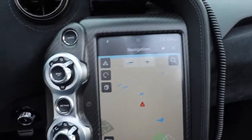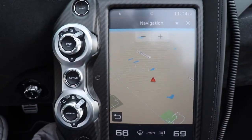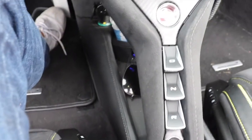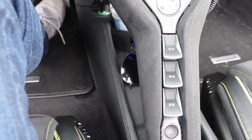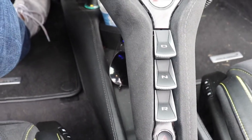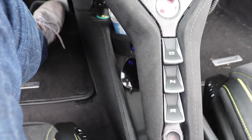And navigation, so you have a big navigation screen while you're driving. Right here is how you put it into drive, neutral, and reverse. It's actually no park. The park is the parking brake. That's how you park it. Keep it in neutral, apply the parking brake. But you just put one of those and then you're off on your way.